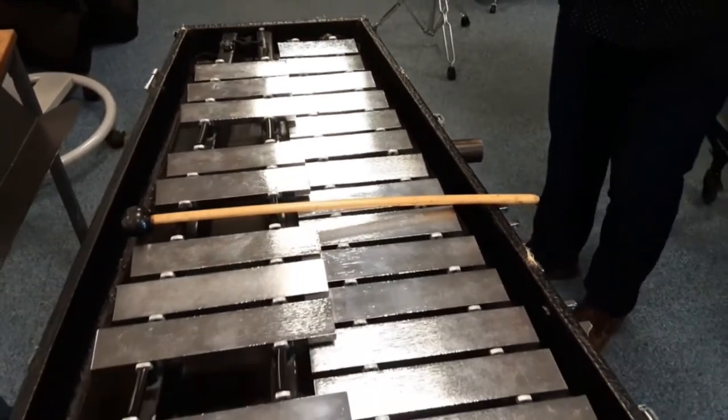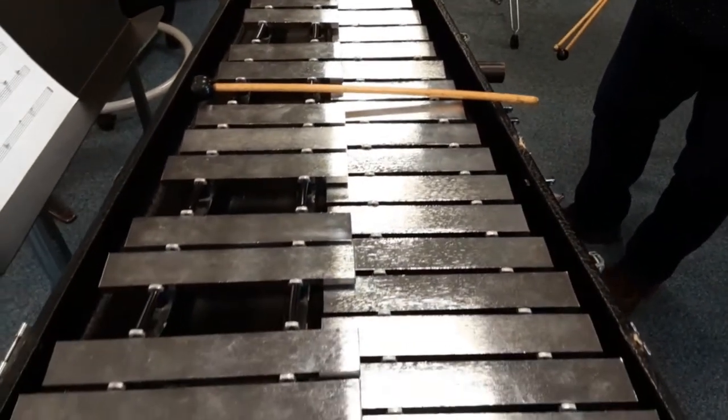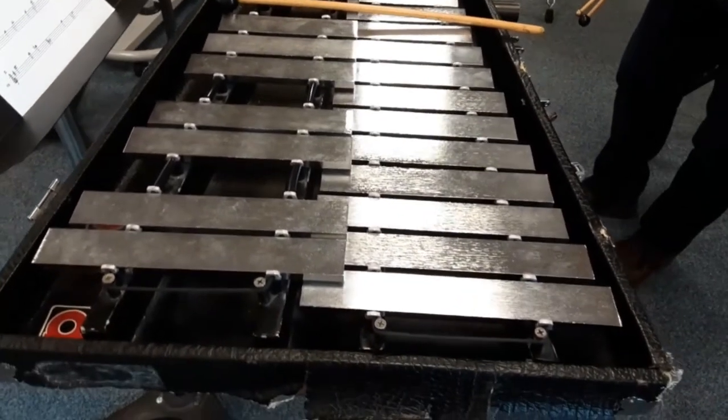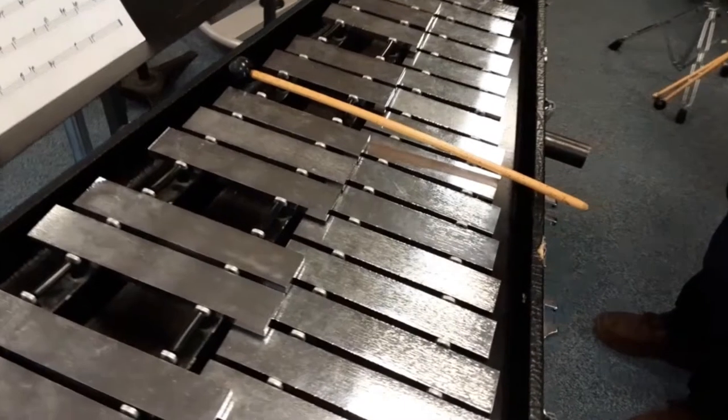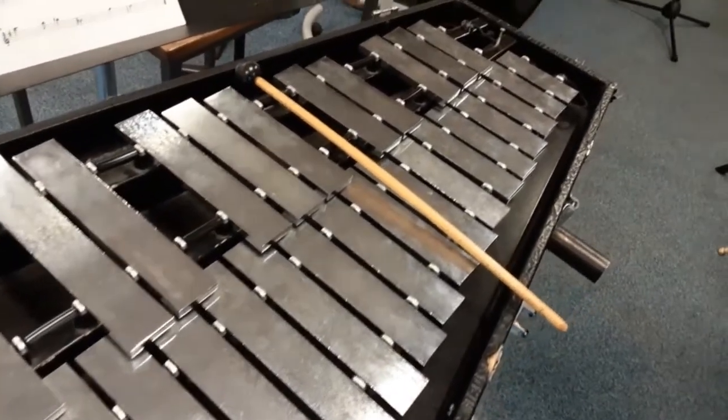From the mid-19th century, both types were found, the keyboard and the mallet, in the orchestra. But the 20th century composers increasingly preferred the mallet instrument because of its superior tone. You might recognize this piece of music. It's very, very popular, and it was written for the Glockenspiel.